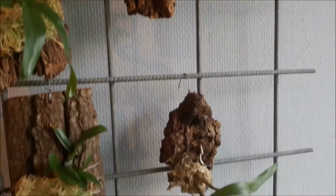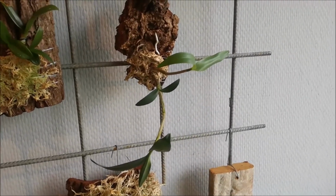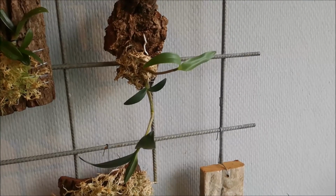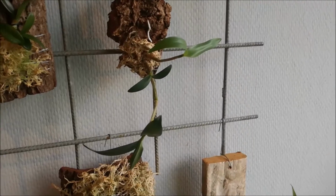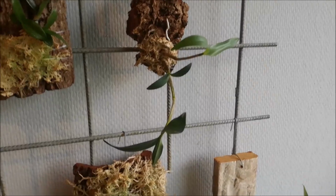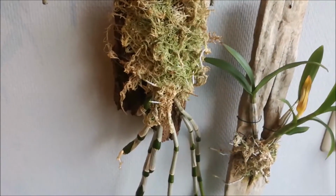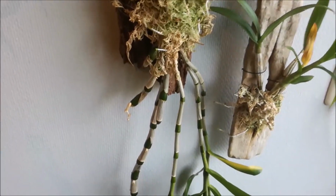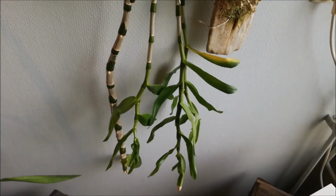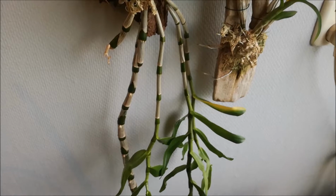bulb. And here is the Kingianum, and I'm really jealous of some people that have massive plants and I have this silly little thing. But it has a root, so yay, we'll wait. That's all we do. I showed this in a video a little earlier. This is the spring dream Apollon with 3 new canes and lots of buds or nubbins.